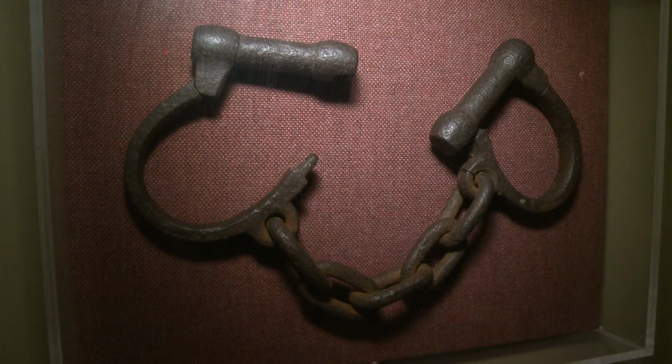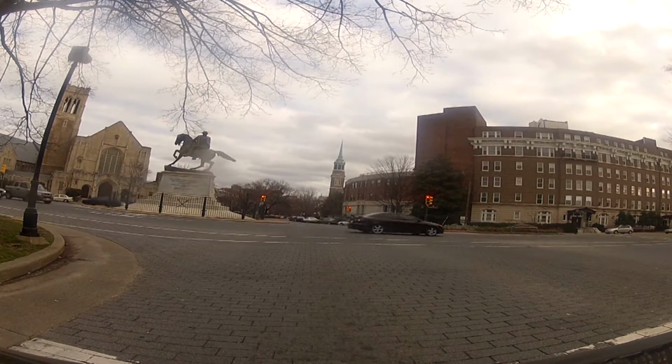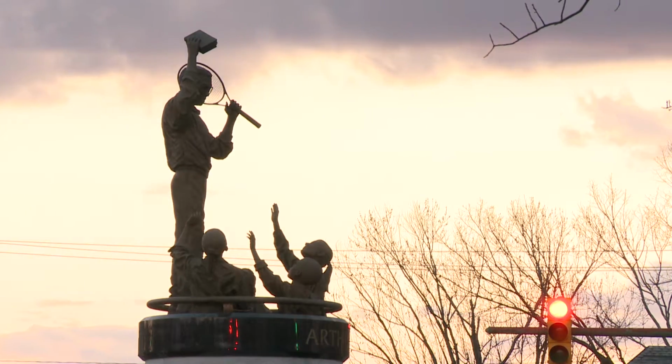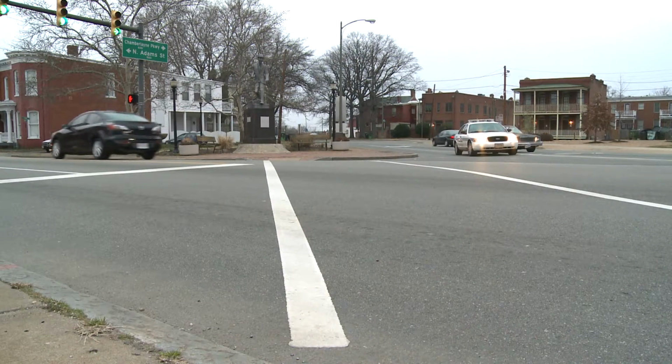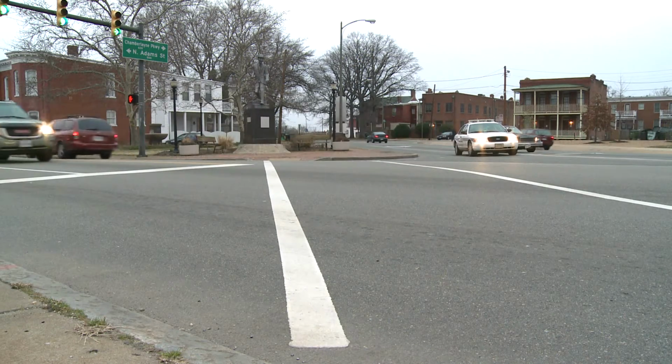Samir says they expect a face to be put on such an historic period, like Confederate soldiers and Arthur Ashe, who line Monument Avenue, and Bill Robinson, known as Bojangles, who represents the art and culture of Jackson Ward. I think people do look for that tangible something, which is in the plans.